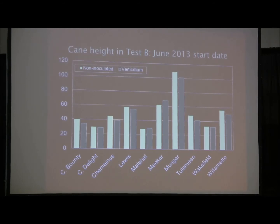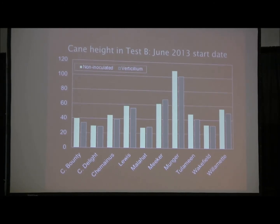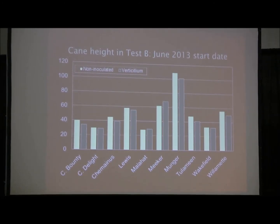The fact that the second test is showing less difference, less reduction in cane height for Verticillium, is an indication that the duration of this test is going to be very important for the validity of the results. So we have been prompted to prolong this test for that reason, and also because some researchers have speculated that some of the winter-associated damage that we see in black and red raspberry may be associated with Verticillium, although that has not been experimentally shown yet.